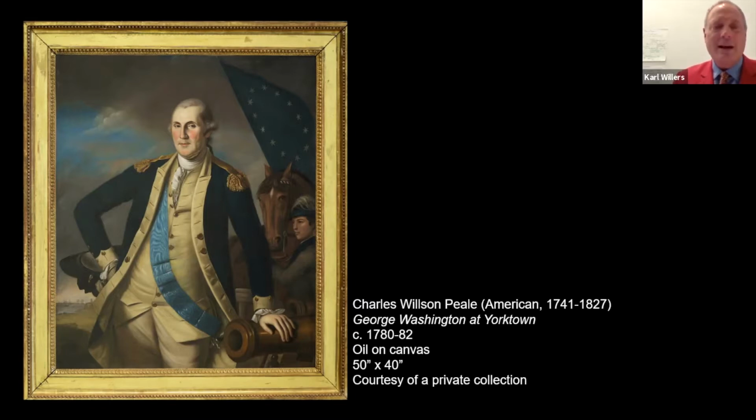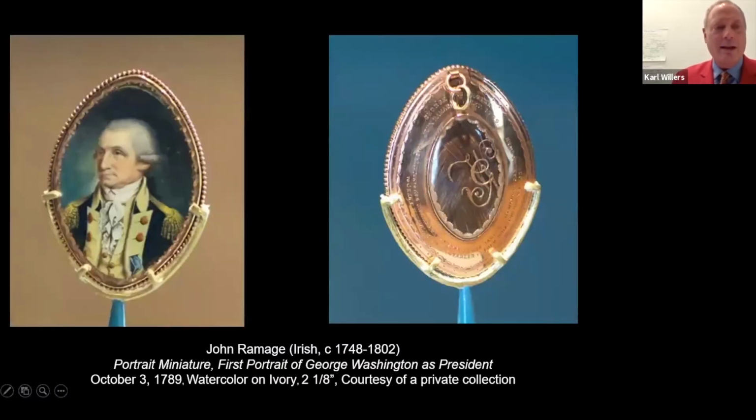As you can see, it's 50 by 40 inches. So literally a life-size scale portrait of Washington. This is a portrait miniature. And actually the first portrait of Washington made as President of the United States.